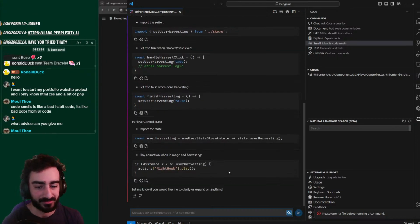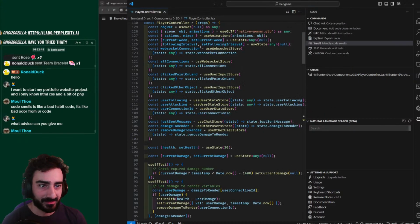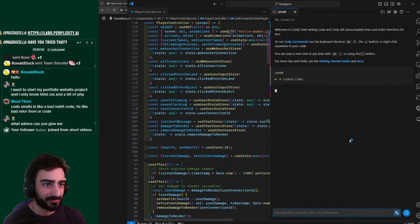Okay, so right now I can already tell that it's not going to be able to implement these changes, which is a bit annoying. Okay, let me open up a file here and let's see if we can identify code smells. Let's see what that does.